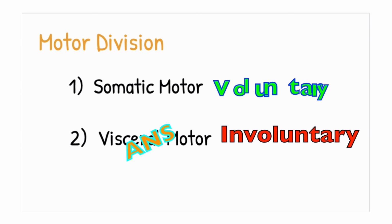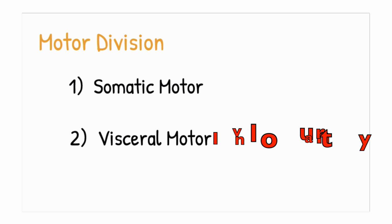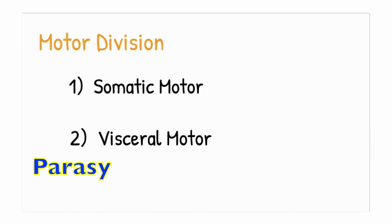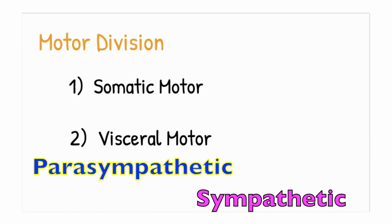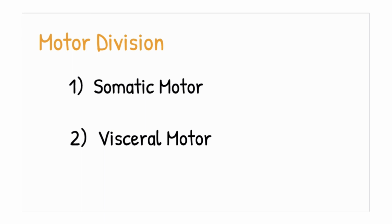And we do split that up even more into the parasympathetic and sympathetic components of the visceral motor, or of the ANS. Parasympathetic is rest and digest. Sympathetic is fight or flight. We'll talk about all of these in detail. I just wanted to give you a basic breakdown of the functional divisions of the nervous system.